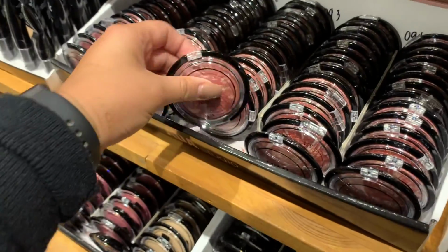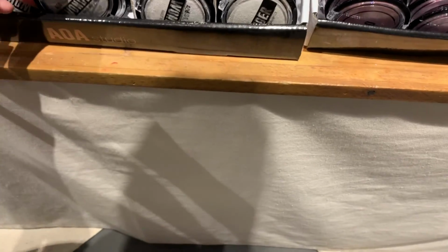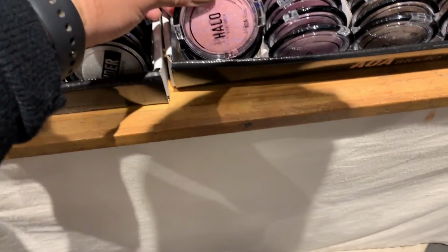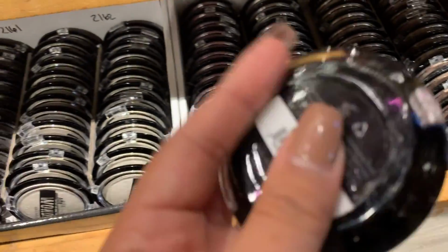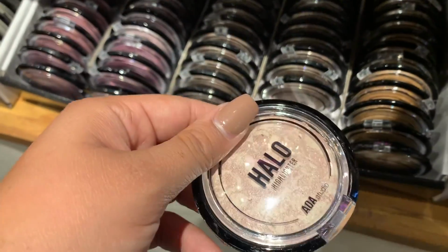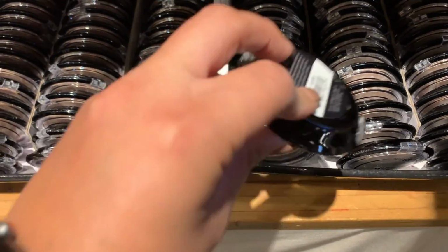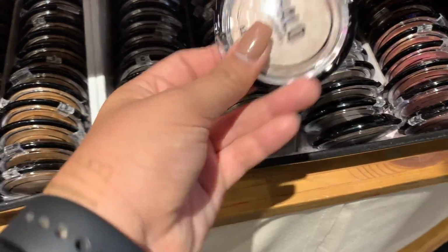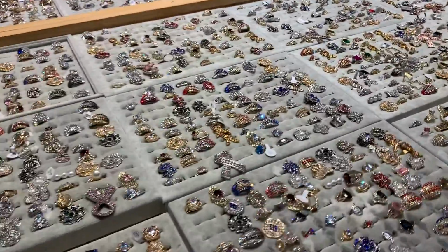The ball. Laura, I have that one. Shadow armor. Oh yeah, look how cute that is. Here, come on. Oh my gosh, look how pretty the rings are.